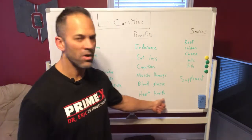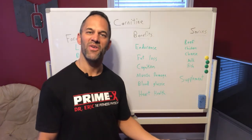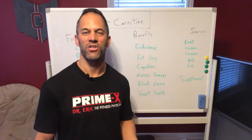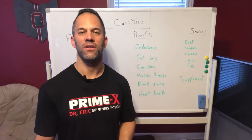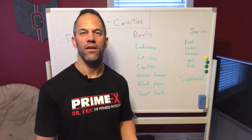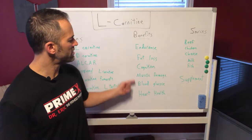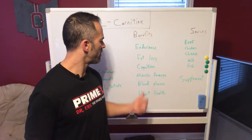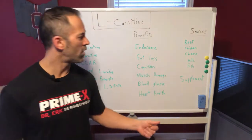So heart health, it can also be helpful for that as well. Again, we touched on it can improve blood pressure, and again, with nitric oxide production and red blood cell production, several studies have shown some improvements in overall cardiovascular health and performance with this supplementation. So these are the most common ones. Most commonly you'll hear about fat loss, endurance, muscle performance, but again cognition and brain health as well, and it has a lot of other benefits too.